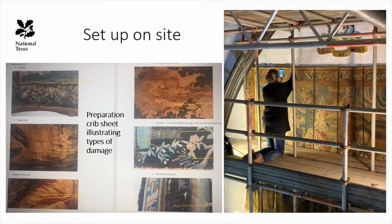As Regional Conservator responsible for Ightham Mote, my role was to be Mariah Jordan's eyes on site. Mariah Jordan is our textile conservation specialist in the National Trust. To facilitate the process and ensure we captured as much relevant information as possible, Mariah sent a useful crib sheet prior to the assessment with instructions on how to plan the time and images of typical signs of damage to note. This enabled me, as a non-tapestry specialist, to focus on what was important.